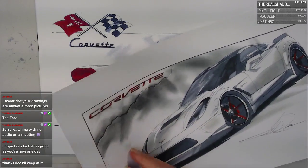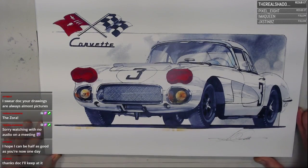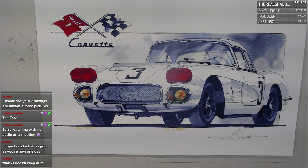So that's that one. This was a very classic piece done for Lance Miller's group. This is for a scholarship funding program I did for Lance Corvette's Carlisle.